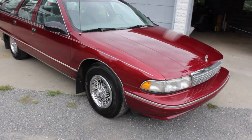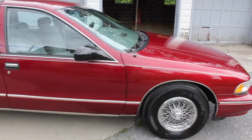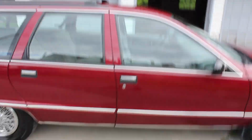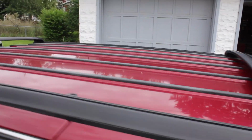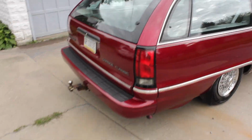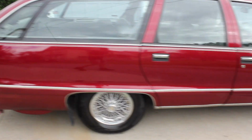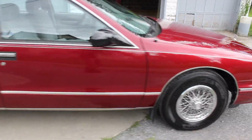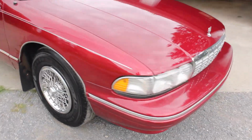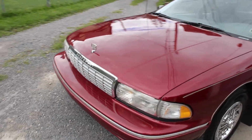Alright, here she is. This is the final view of the Caprice before I go and pick up my client now. This red paint turned out beautiful. I love this color so much. Like I said, this was probably resprayed, I'm assuming like 5-10 years ago. Maybe a bit less, but yeah, it turned out great. Front looks good. Got some scratches off of that bumper cover there. The hood is like a mirror.